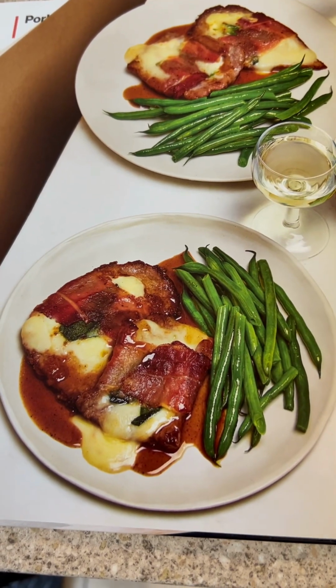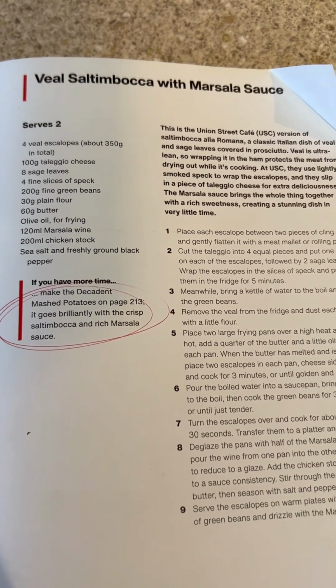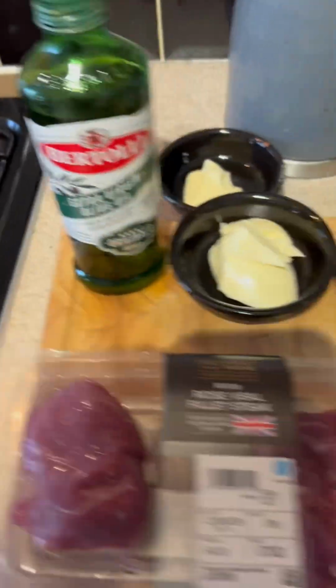So this is what's on the menu tonight in a day in my life. Veal saltimbocca, never even heard of that, with marsala sauce. Never had it. Soon find out what it's like. Got all my ingredients lined up here.